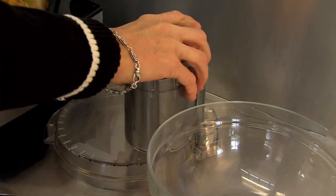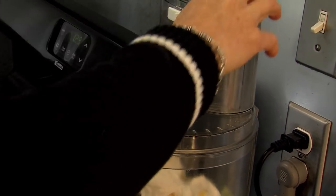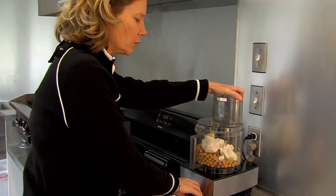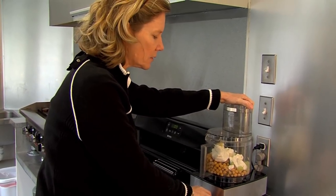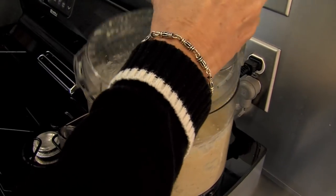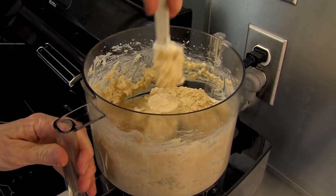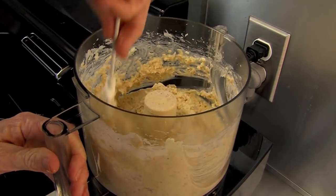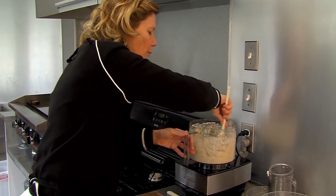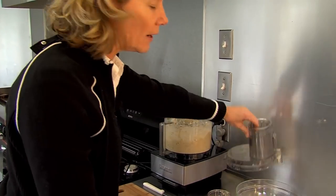So we take all these ingredients, just throw them in the food processor, and then we'll pulse it for approximately 10 to 15 times. And you can check it to see if it's the consistency that you like. I like it to be a little chunky on the consistency side, but it's not quite there, so we're gonna push it down a little bit and probably pulse it for about 5 more times.